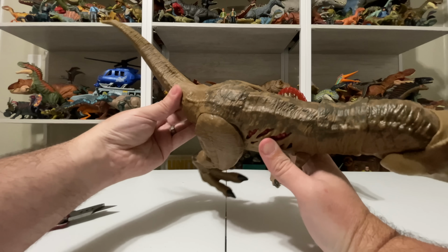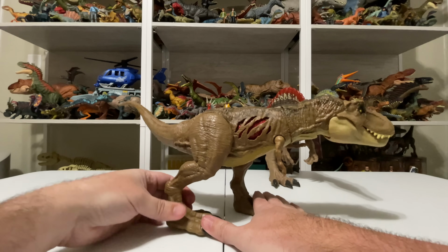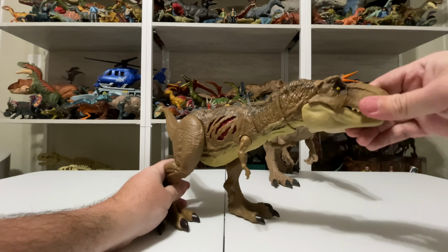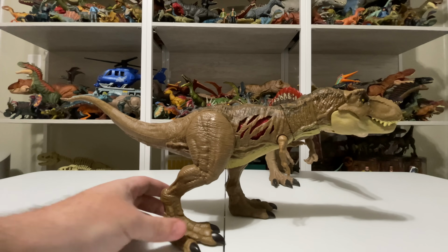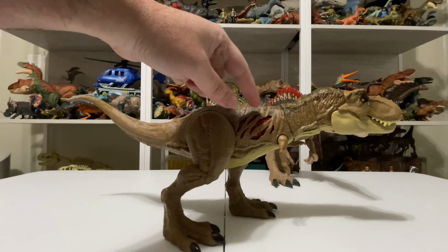Wow, this thing is awesome. I love the paint application on this the most. It's just different than the other T-Rexes we got. But here's the side view of this T-Rex. You can see it's definitely just a repurpose of that Extreme Damage T-Rex. But what's really cool is this battle damage feature.